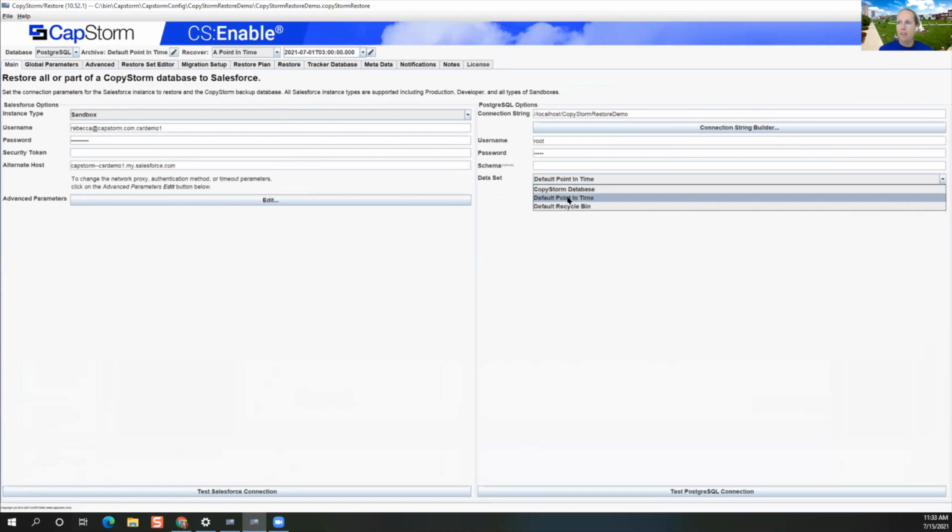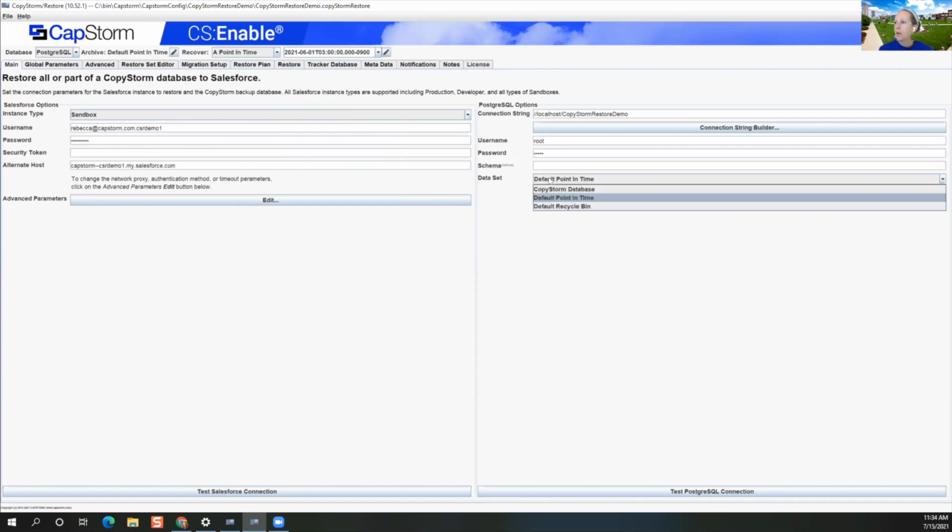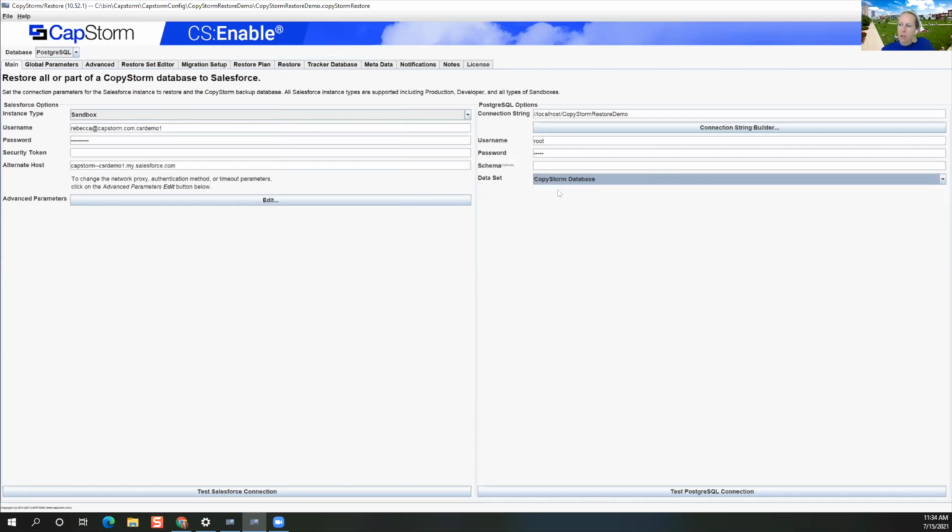I can pick a point in time. So maybe I need to restore from, I don't know, June 1st at, I'll pick a time, 3 o'clock Anchorage time. And then pick the data from there. So I'm going from what the Salesforce looked like at that point in time, or any other policy I have set. I could set my own custom policies for retention, but I'm going to go to the database.